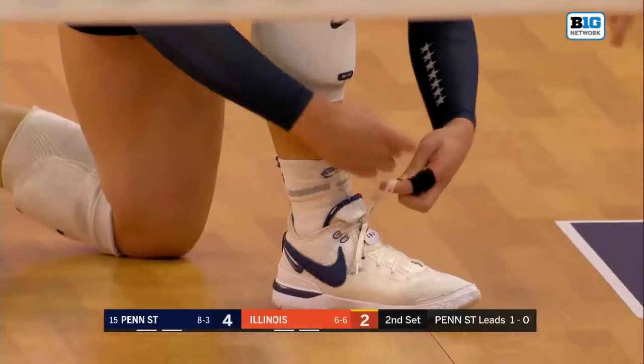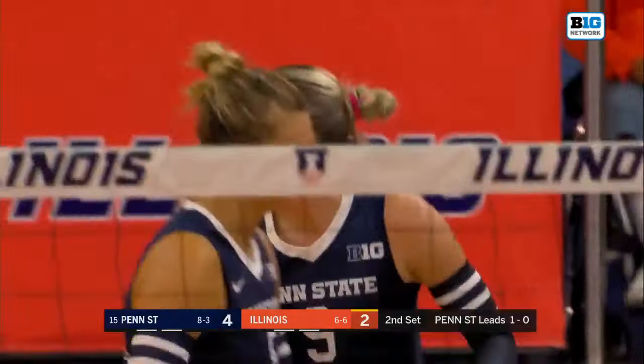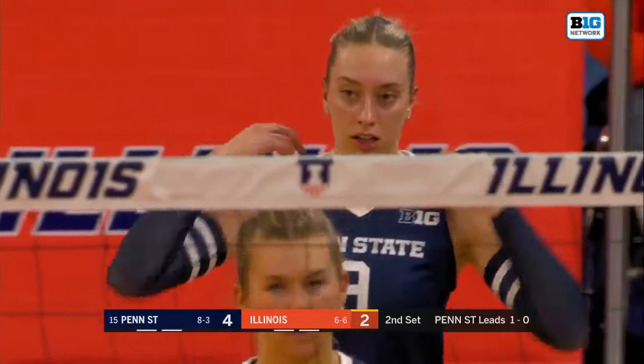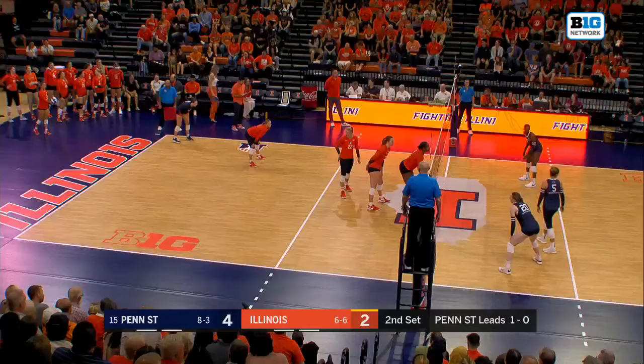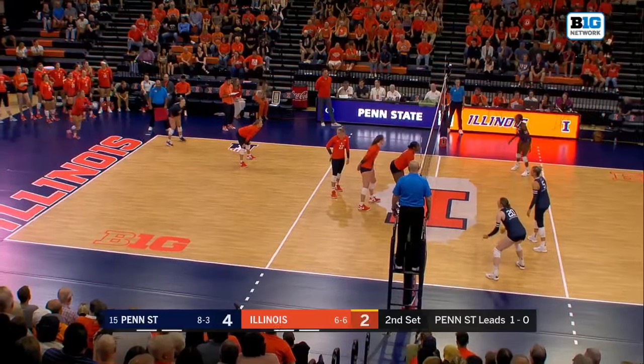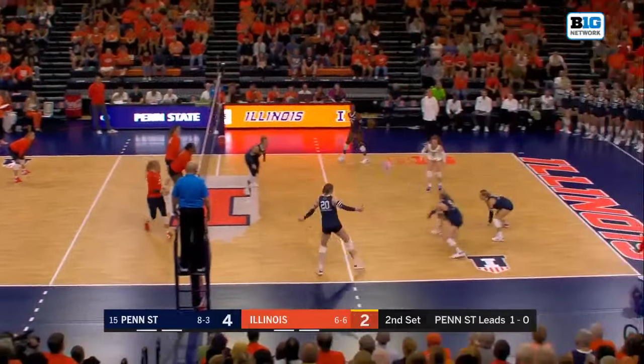Coming off a match in which she had a career high 9 blocks in 5 sets against Michigan State. You can just tell the kind of hot streak she's on, the confidence that she's playing with now as a grad student.